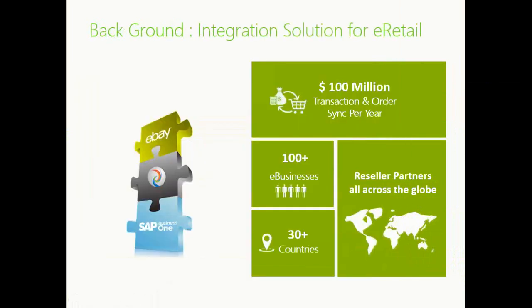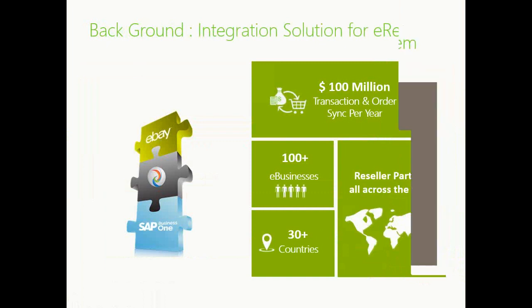Coming to InSync's background now. Before I get into more details on the integration solution, let me share with you some numbers. Our flagship integration solution is currently being used by more than 100 customers, stretching across more than 30 countries. Also, InSync has a continuous focus on the reseller channel and channel business. Currently, we have more than 45 reseller partners across all continents of the globe.